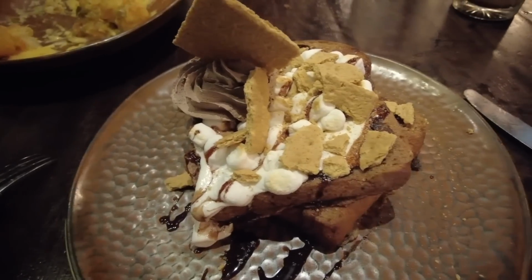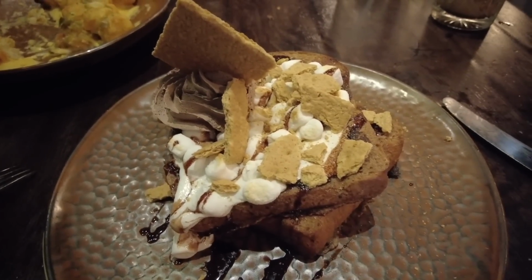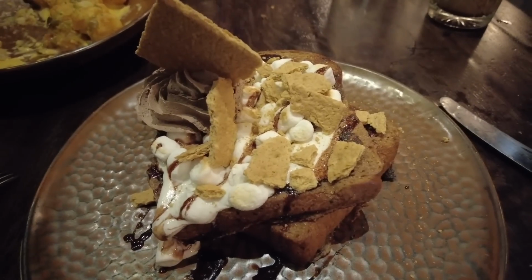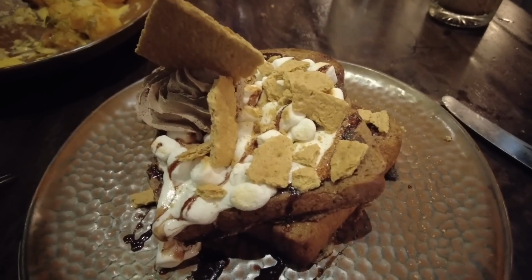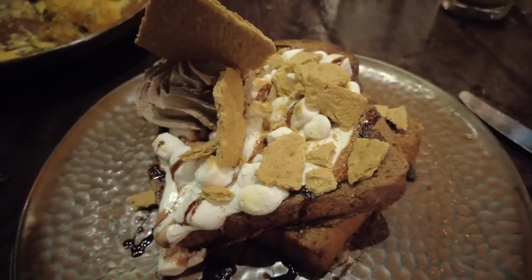So the thing that I am super excited to try today is actually the chocolate brioche s'mores French toast. And yeah, that's pretty much everything that I just said. That's the whole description. It has marshmallows, graham crackers, and fluff here. And then it's French toast. And I think I've just discovered heaven right here. Okay, first bite of the rest of my life.